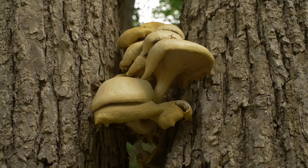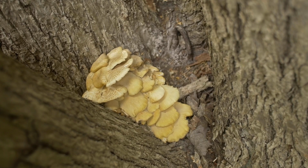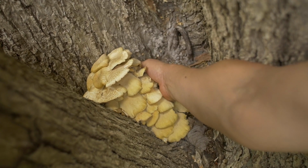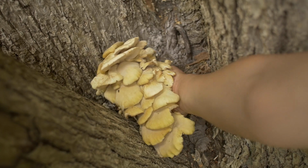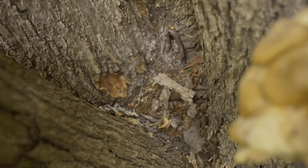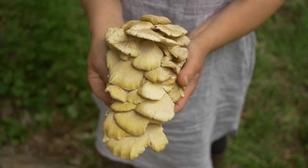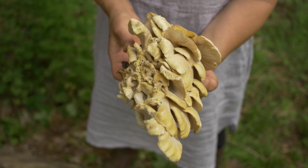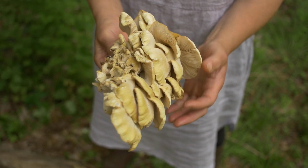Great. Let's get this clump. Let's see if I can unhinge it. Yeah, beautiful. And let's take this and show you it. So here's the cluster that I just pulled off of the dead elm, just to give you a sense of what that looks like.